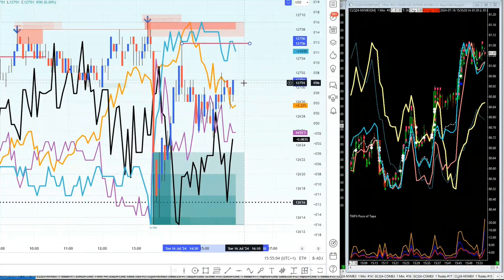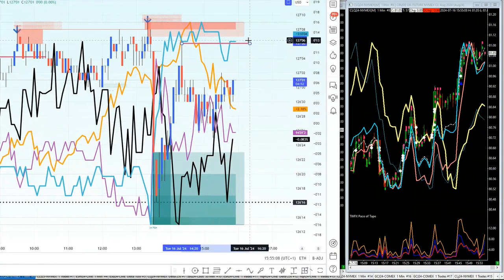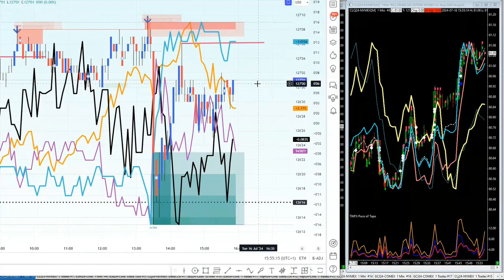I don't know if anybody else has got a different opinion. I haven't seen Jason for a while. So I don't know if anybody's trading treasuries right now, but that's certainly where I'm going to be thinking about getting back into treasuries if everything stacks up.